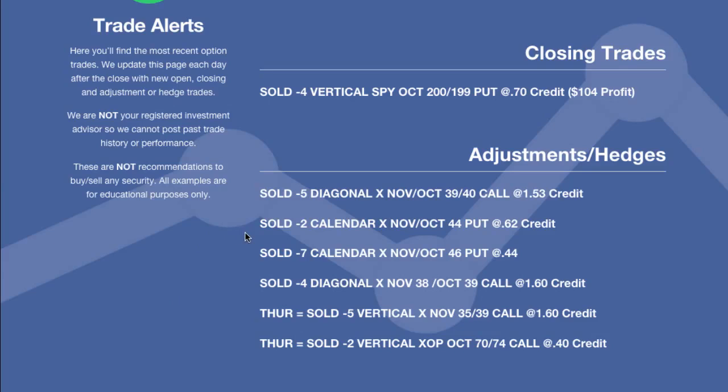But again, getting back to the actual trades, don't overthink what we're trying to do here. All we were trying to do is roll everything out to November from October. So we did that strategically and mechanically via sometimes a diagonal. In this case, we did a diagonal where we actually were able to move down our strike from 40 to 39. And in most of the other cases, we did it with just a regular calendar, because we sold a calendar.